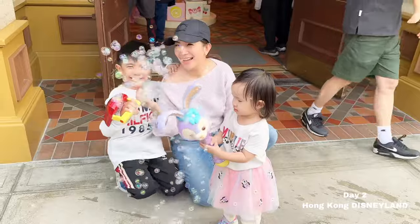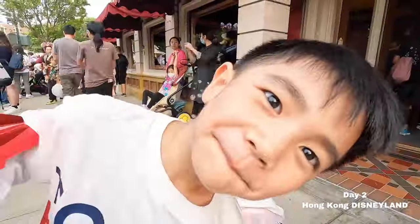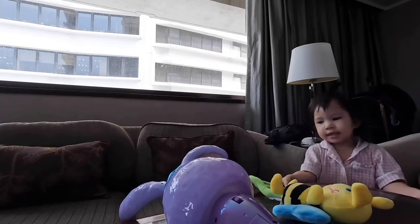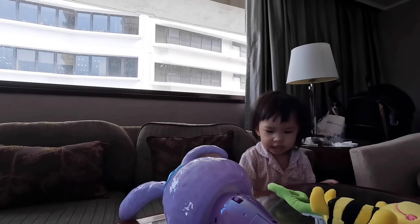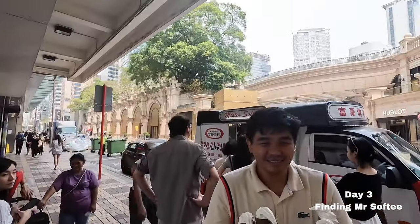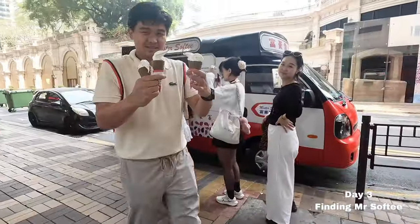Last one before we go home. We found Mr. Softy. When in Hong Kong, find Mr. Softy. Once you taste their soft-served ice cream, you'll keep asking for more.